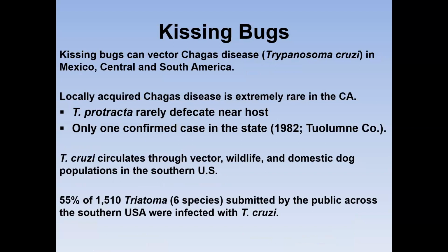Kissing bugs can vector Chagas disease, which is Trypanosoma cruzi, in Mexico, Central America, and South America. Fortunately, locally acquired Chagas disease is extremely rare in California. We've only had one confirmed case in the state, in 1982 in Tuolumne County. There have been a few others that have been questionable, but as far as I know, that's the only confirmed case in California. Primarily that's because Triatoma protracta doesn't defecate near the host.